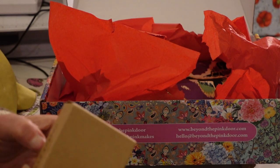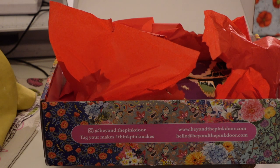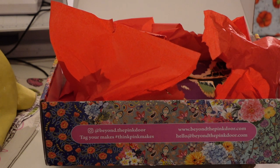Do you know what I'm going to put inside here so I don't lose them? I might put my little poppers in there as well. Put my poppers in there too.